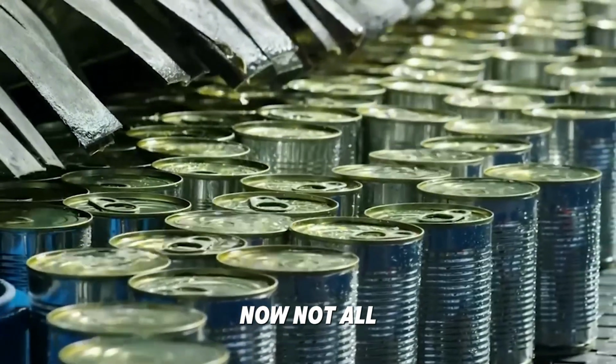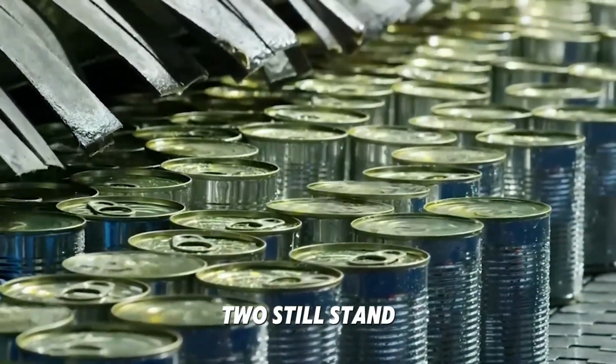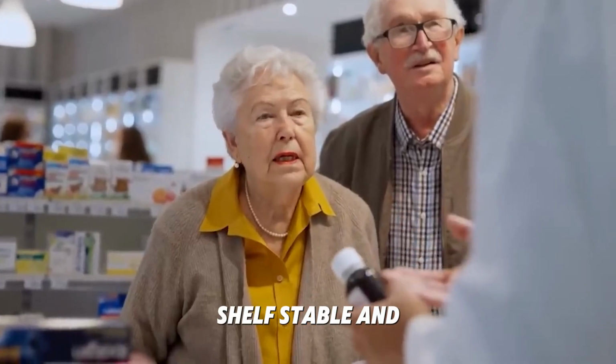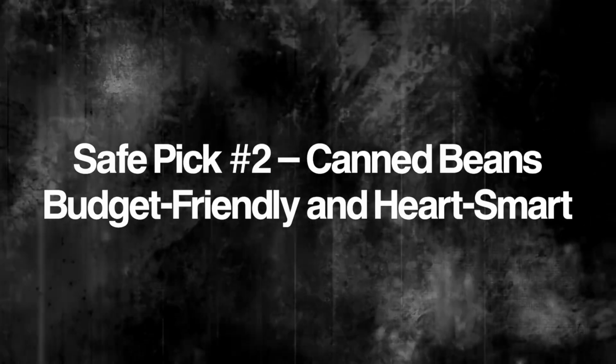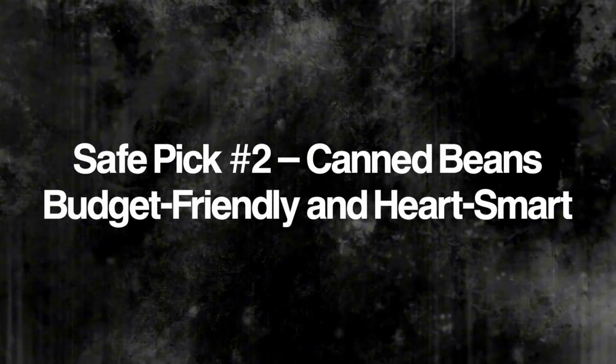Now, not all canned foods are out to get you. 2 still stand tall as both safe, shelf-stable, and genuinely good for you when handled right. Safe pick number 2, canned beans, budget-friendly and heart-smart.